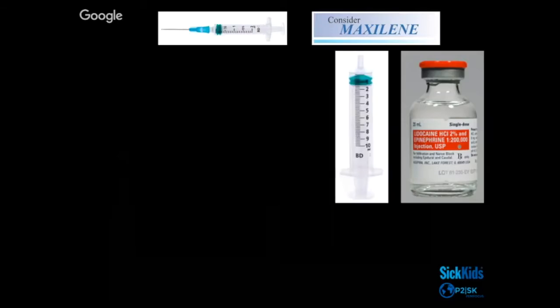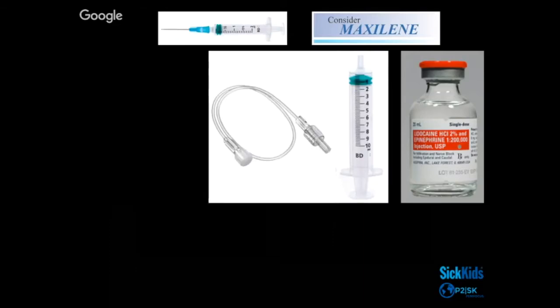You're going to need a syringe for sure to put your anesthetic in. Usually here we use a connector so that the syringe is connected to the needle, and someone else, if you have enough people around you, is pushing the medication while the person doing the procedure is holding the needle. Or you can do everything by yourself.